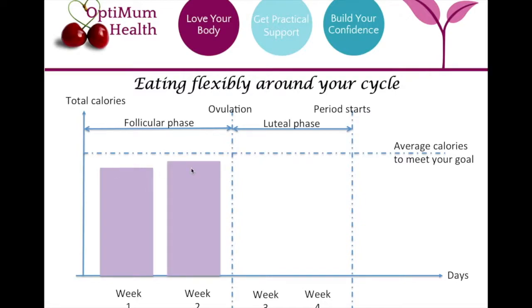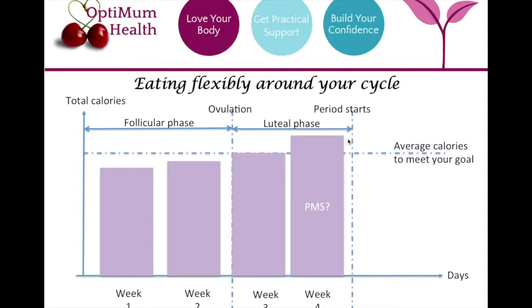So week 2, that will continue. So I call this the spring and summer of your cycle, where you do really want to make hay while the sun is shining. Around week 3, as I say, you may get a temperature spike with ovulation. Your energy may wane a little bit and you may feel a little bit more hungry, so you may want to eat to your maintenance calories in that week. And then around week 4, you may want to eat just a little bit more.